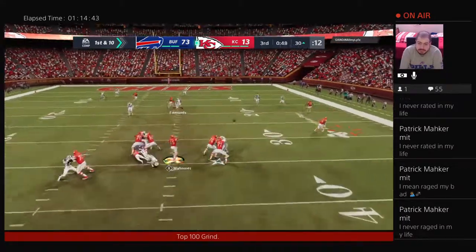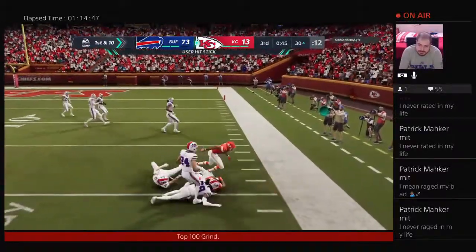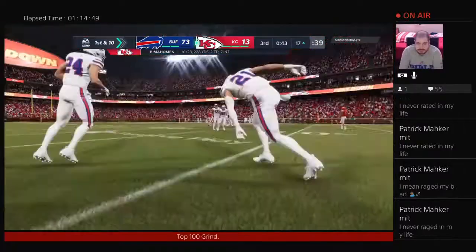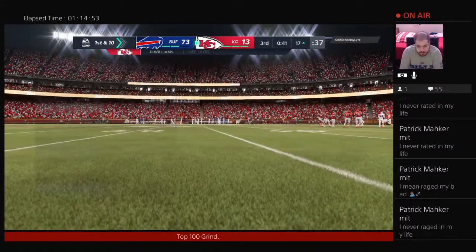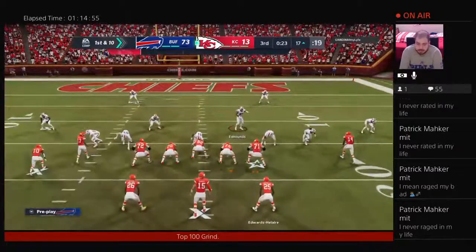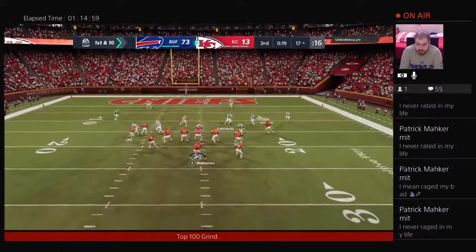And again, it's Mahomes. It's caught on the right side. Williams. And inside the 20 before he's brought down. Another nice gain, 13 yards that time, and another 1st down. Kansas City Chiefs, 1st down.